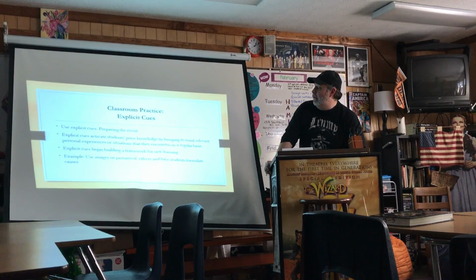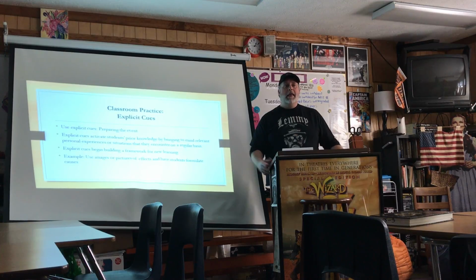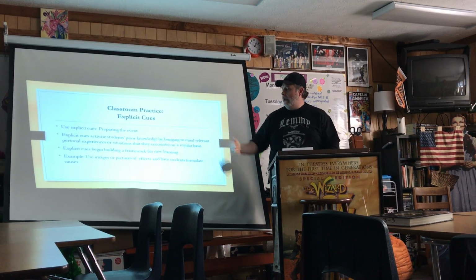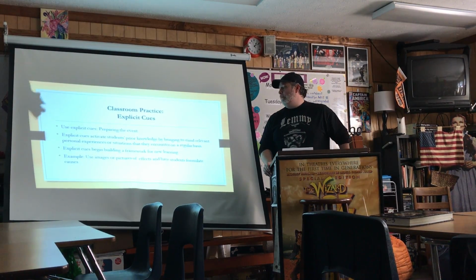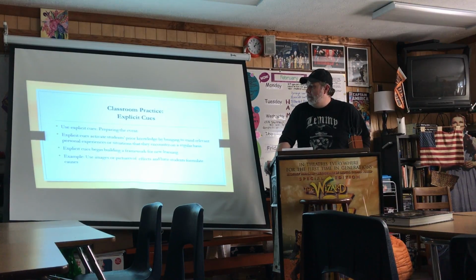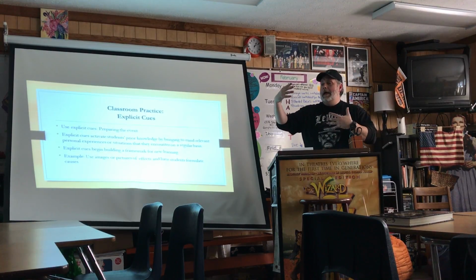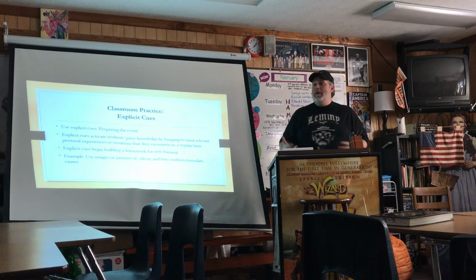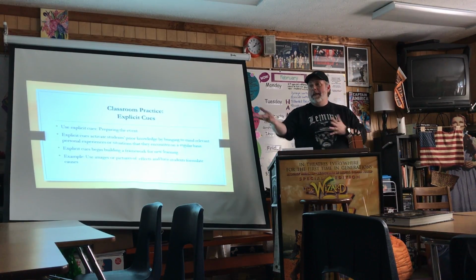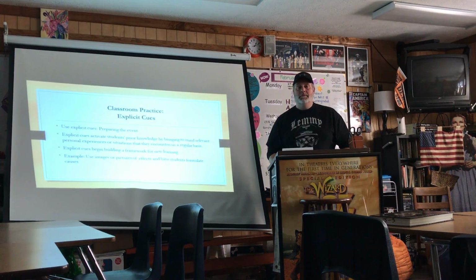Explicit cues begin building a framework for new learning. If they already have a piece of it, if they already have some background, then what they gain will connect to it, and it feels more solid. I guess that's why they're using the word framework. Example, use images or pictures of effects and have students formulate causes. I thought that was a great idea, to give them pictures of an effect of something and then ask the students to come up with the causes. Then when they get to the material, they see if they were in any way, shape, or form close to what the causes are that they discover.